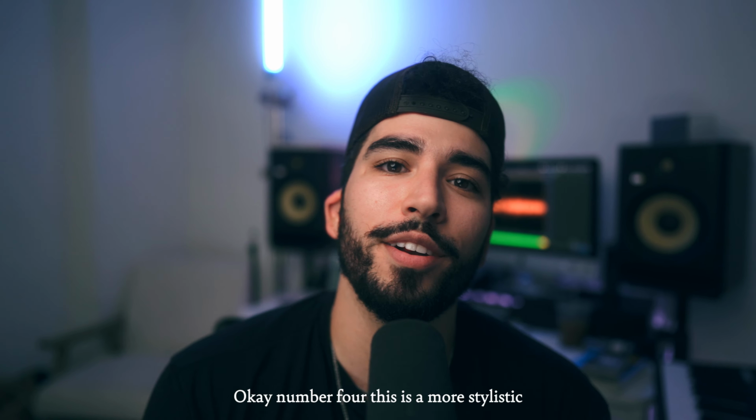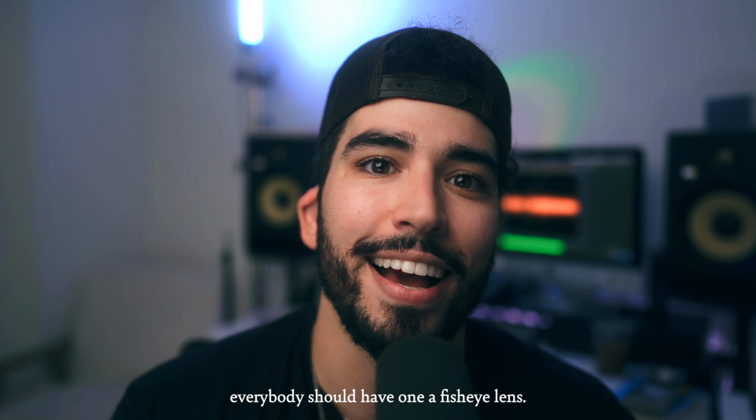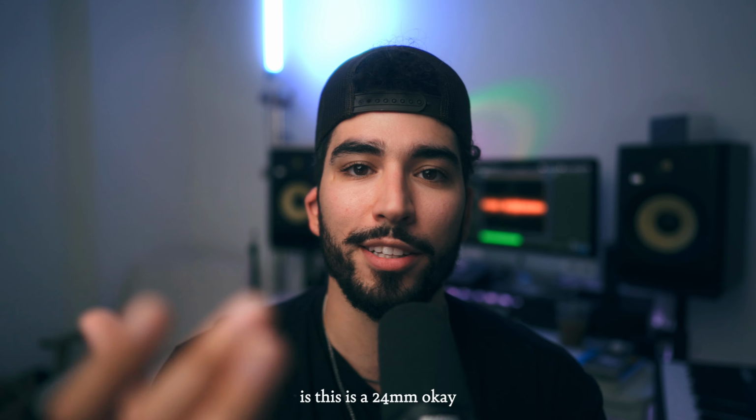Okay, number 4, this is a more stylistic, unique thing to add to this list, but I think everybody should have one. A fisheye lens. So if you don't know what a fisheye lens is, this is a 24 mil. Okay, it's pretty wide.